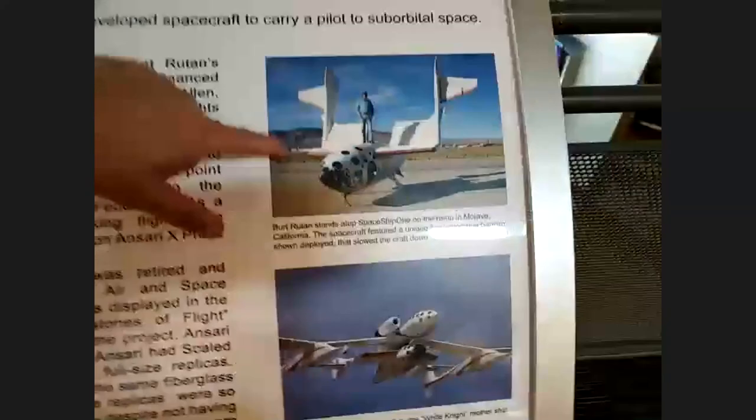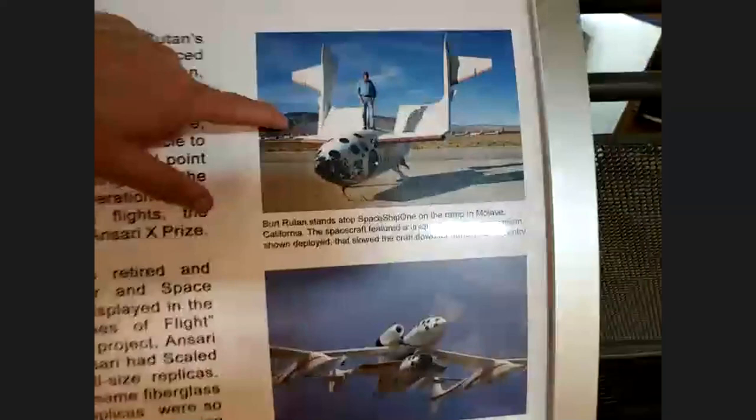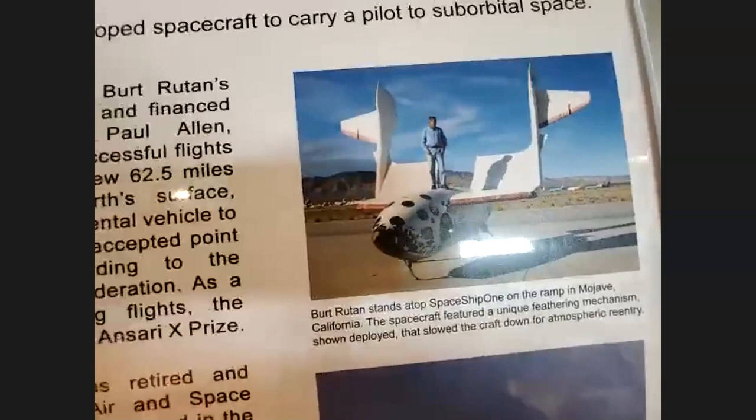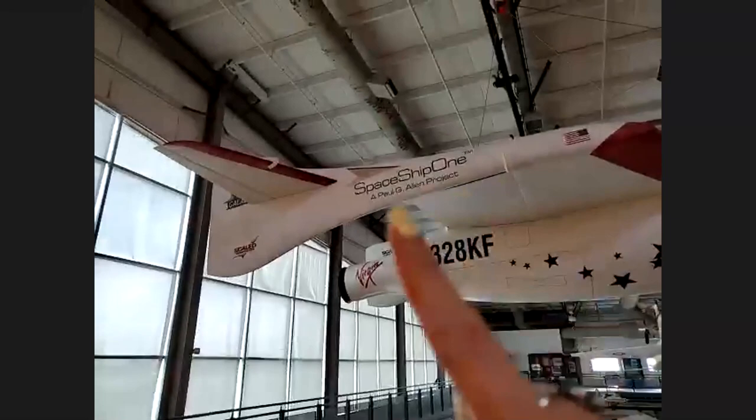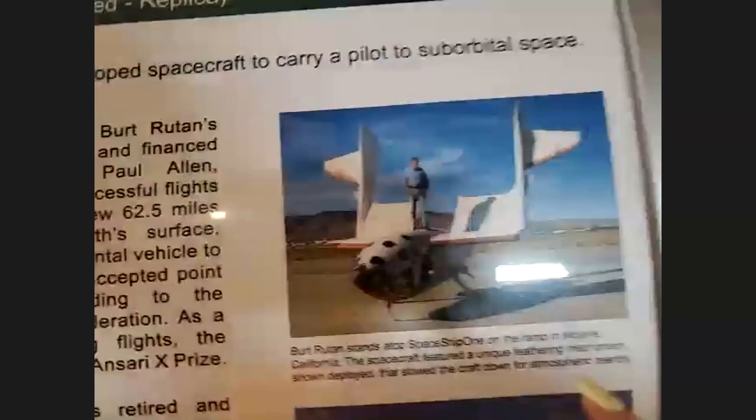Now, I don't know if your viewers want to look at this and see. Look how the wings tilt upwards. Oh, wow. So we're looking at it like this. This back section here, it tilts up. What is the purpose of that? It's called the butterfly.